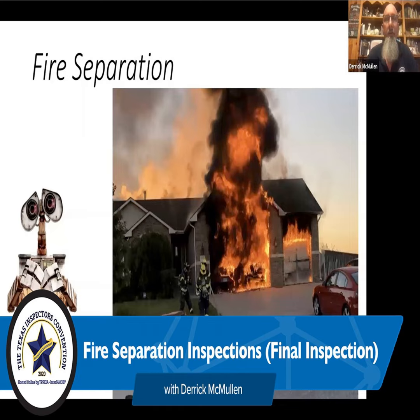All right. You need separation from habitable rooms above the garage. This is where the 5/8" type X gypsum board comes in. So if you have a garage and a 2-story with a bedroom, living room, any habitable space above the garage has to be 5/8" thick, and it has to be type X. Now, if there's not a hole in it, if there's no way to see how thick it is, you don't know. So you really can't report on anything unless it's compromised.